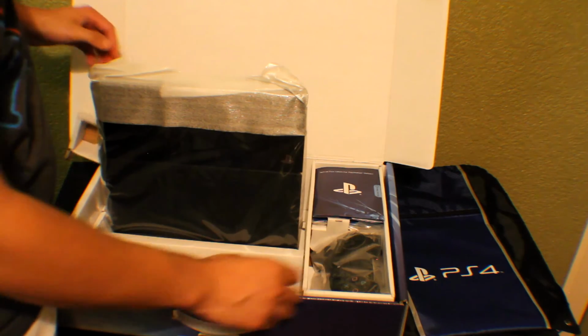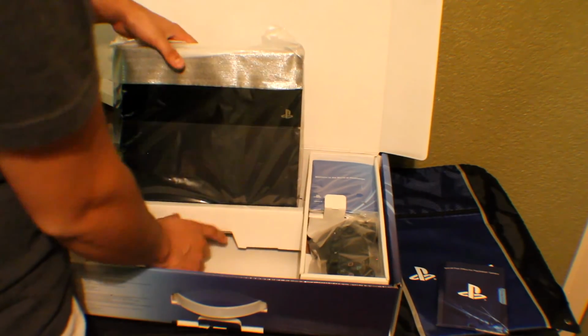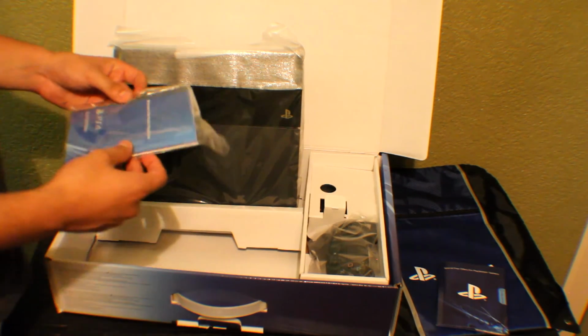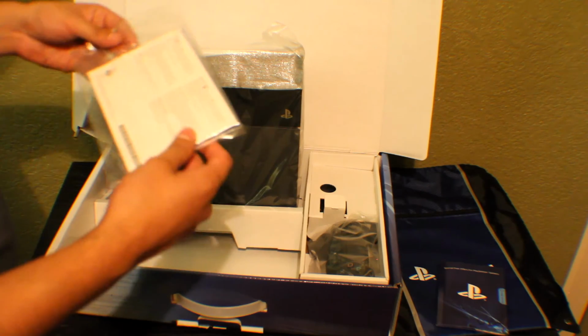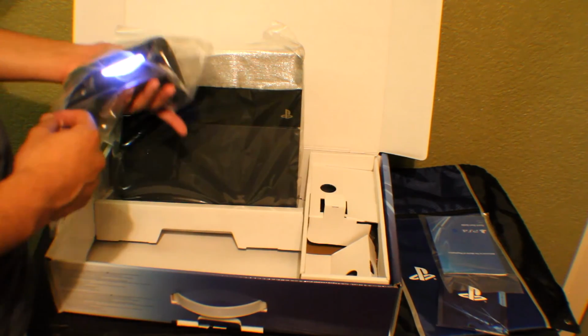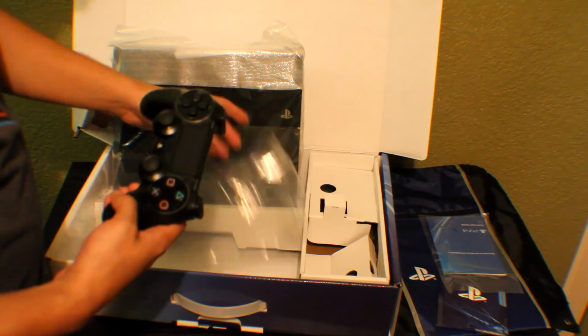The system. Oh, who says we're going for the system yet? We're not going for the system yet. I'm just placing it out there so I could tease you guys a little bit more. Welcome to the world of PlayStation. Manual, who cares? The remote. Oh shit, it's flashing already. What is that? You want me to play with you?